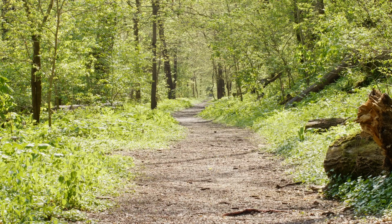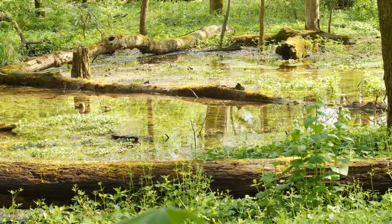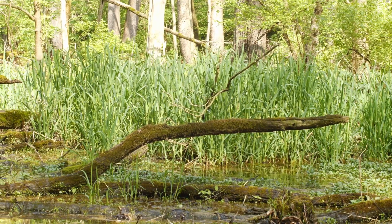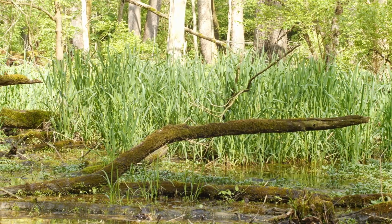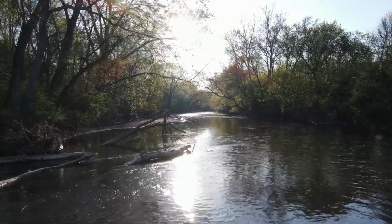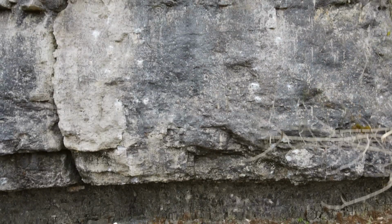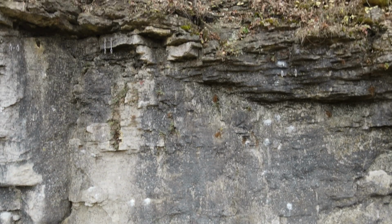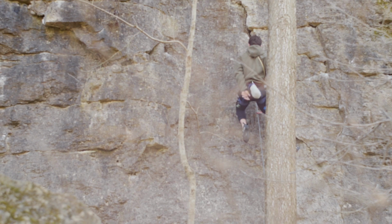hiking trails, wetlands, Mad River, and by massive walls of rock. With the help of the Ohio Climbers Coalition, these rock faces have been transformed into a climber's playground.